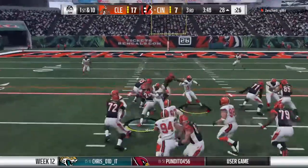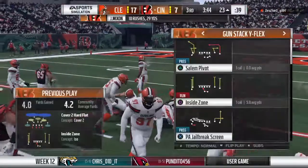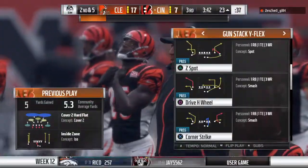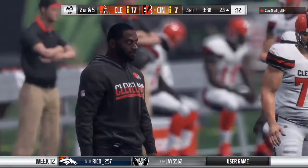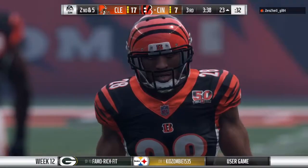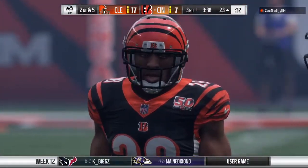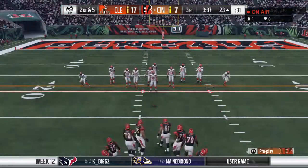They'll run it now out of the gun. And able to push his way forward here for a good little gain. 5 yards on the carry. Good pickup on first down. Well, they're hoping that the second half is better for him than the first half. They've got to find a way to get him going. He's a big part of their offense. So we've got a 2nd and 5.